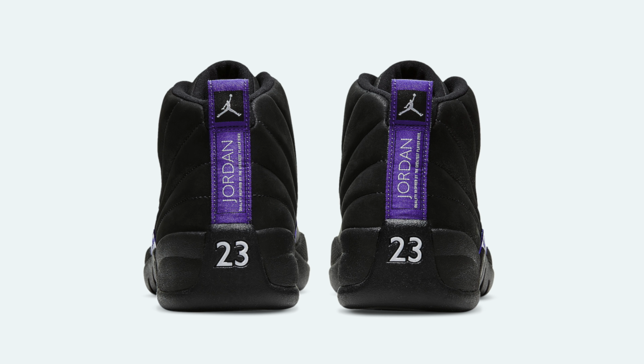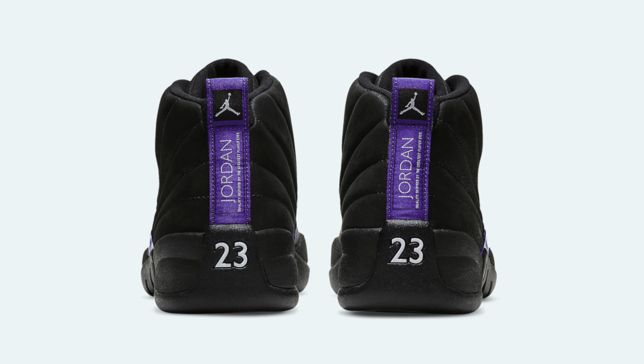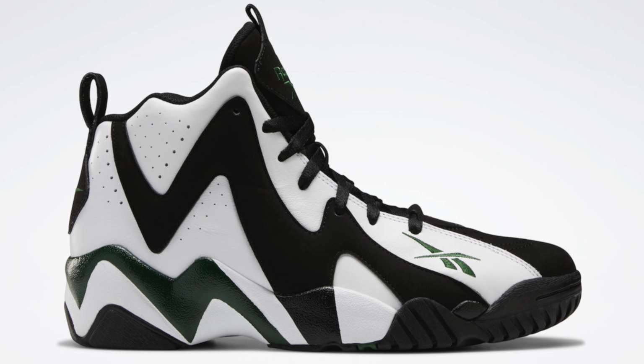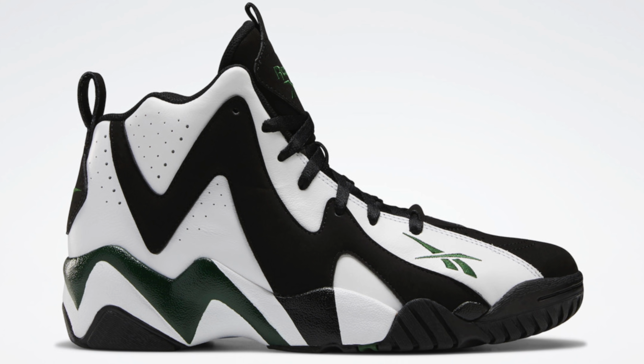Now, also on October 23rd, a pair that a lot of people are excited for, the Air Jordan 12 Concord. Retail has been set at $190 and I would expect these to be personal or local flips only. And also on October 23rd, the Kamikaze 2 Bach Boys.